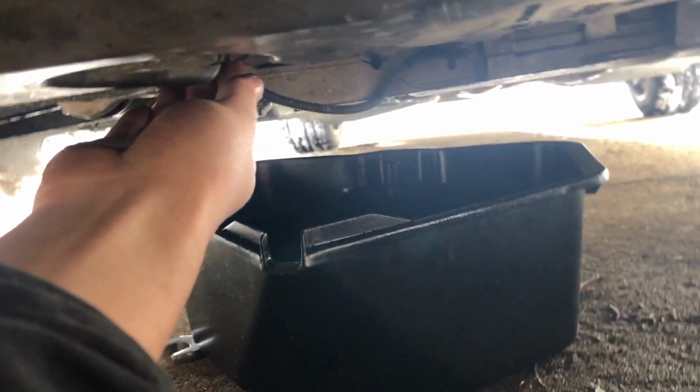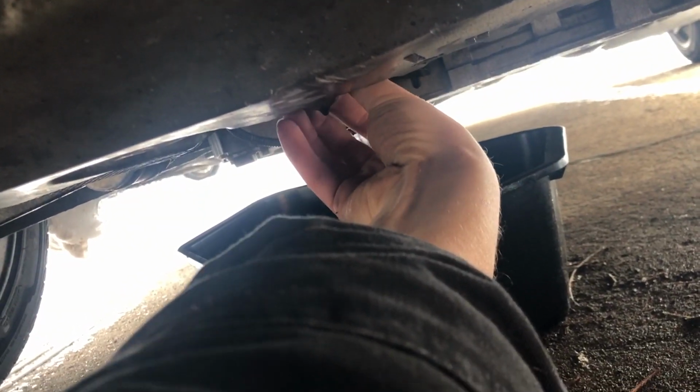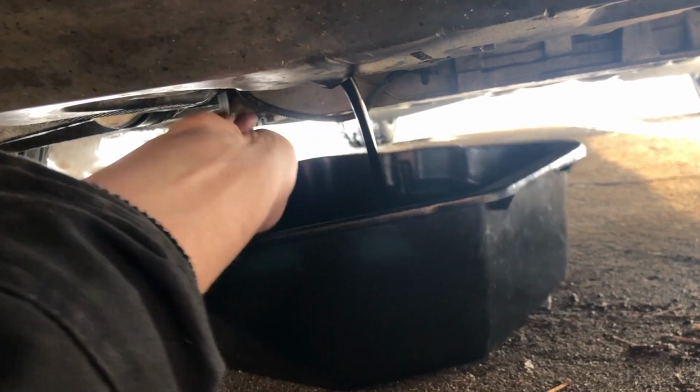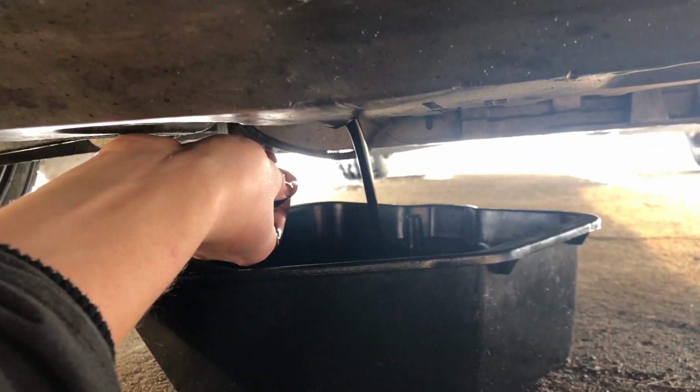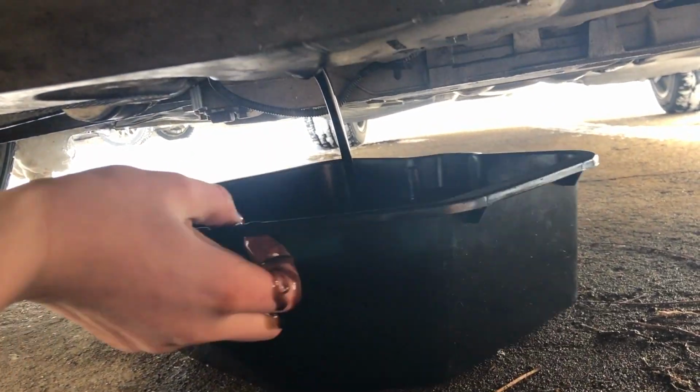All right, guys, we are about to pop the drain plug here. Let's see. Hopefully some nice oil comes out of here. And boom. All right, we'll catch back up. We'll see how this turns out.